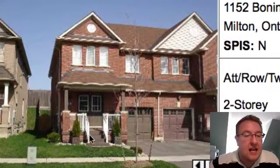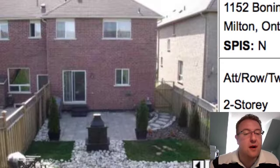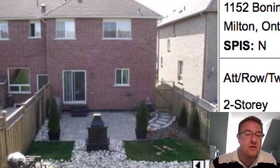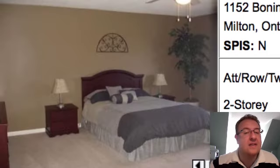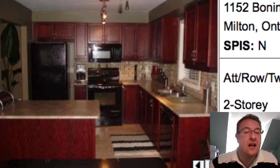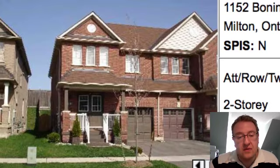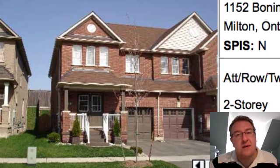1152 Bonin, and you can see from this shot here that it backs onto the train tracks. There's the berm, there's the sloped hill there, so there's a built-in toboggan hill for the kids. That's a shot from the top. It shows you all the landscaping they've done inside. Big home inside. I would guess probably 1,600 square feet, if not larger. Nice upgrades in the kitchen. So I'm sure it shows very well. You can tell there's a lot of pride of ownership in this home.